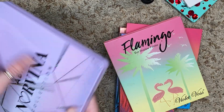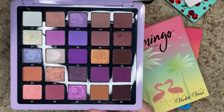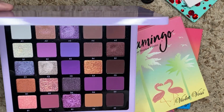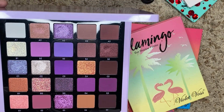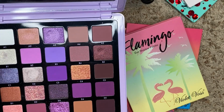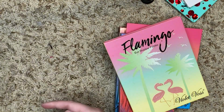This one is the Volume 5. This is one of my favorite palettes in the world. I love this palette. It is a beautiful palette. I love purples. The purples here are beautiful. I never even reach for the browns, even though they perform really well. It's just those purples. I like A3 and the E3. Gorgeous. Gorgeous. We're keeping.